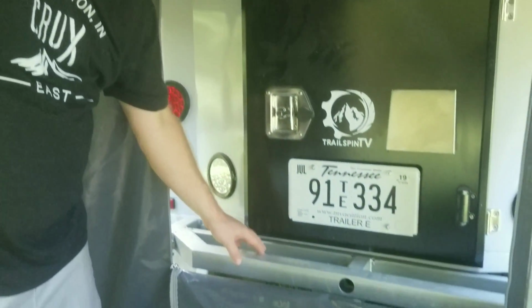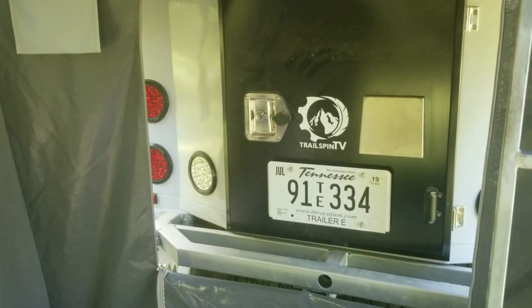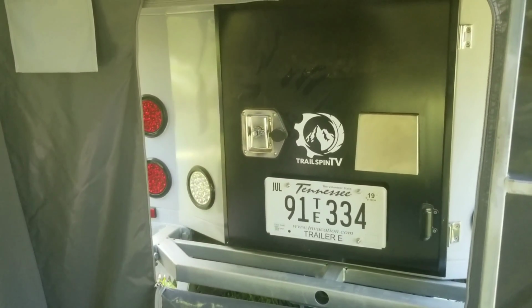Do you know? I don't know exactly. It's magic, Bobby. I mean, it's pretty durable. It's like Turtleback and any of those guys like that. They're basically a steel. It's steel, and then they do a galvanized treatment on it.